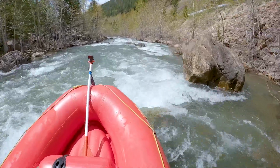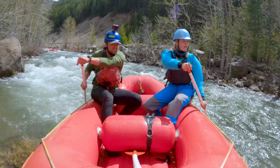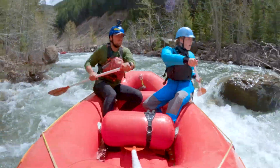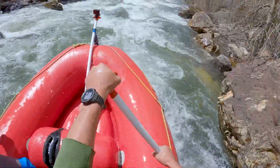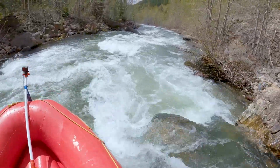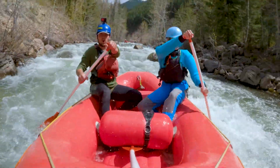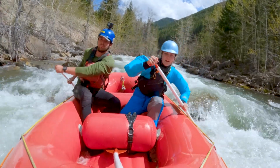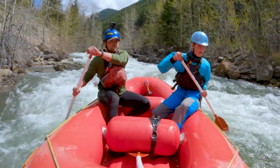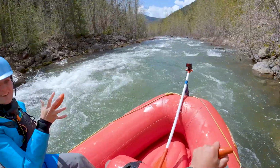Little rock. Stay right. This is where Luke and I went over these rocks. Tee up. Angles back in there. One more. One more. Harder, harder. Good. Middle right, middle right, and then punch hard left after the hole. Just tee up, easy, easy. Stay in the boat. Good, just let it float. Good, hey, nice work. That's the stuff right there.